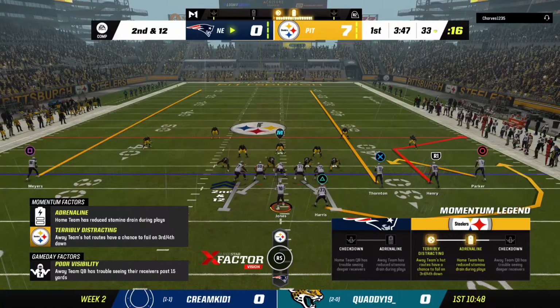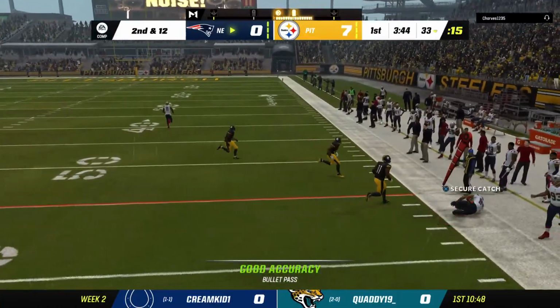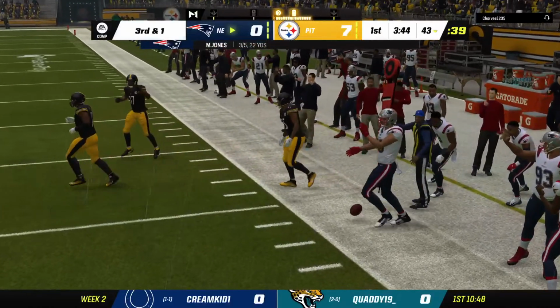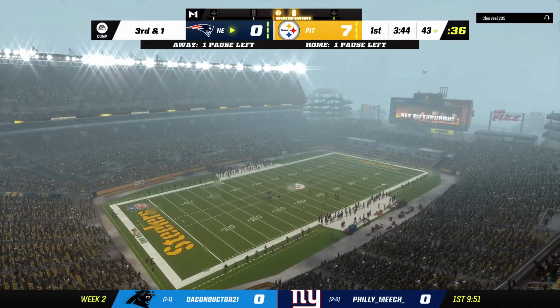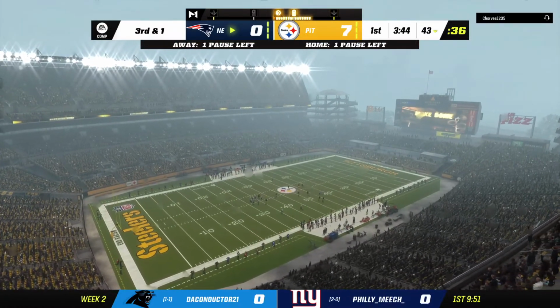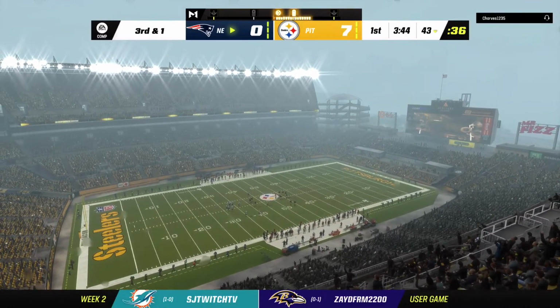You want a second income stream. Looking to throw again on second down. Jones to the sideline, and that is a heck of a catch as he was able to get both feet in. So their defense gave up the opening drive touchdown, and now, Charles, they're going to look to work this ball down the field and get the equalizer.